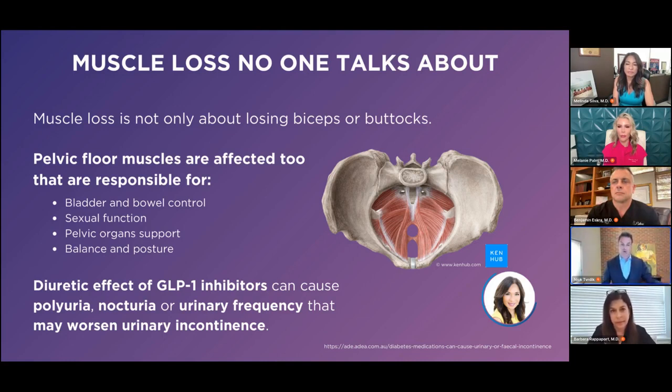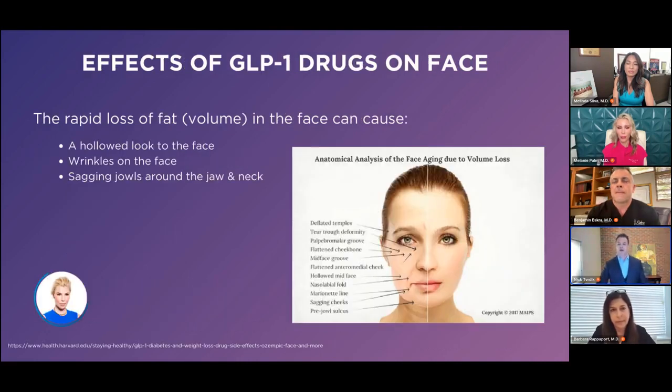I know we've talked about core and pelvic floor and some of that, but it's also affecting the face. So Dr. Palm, could you please talk to us about how this is affecting the face and what you're seeing? Yeah, I think there's a lot said of Ozempic face. I think that was mentioned by one of the prior speakers. And so when we have rapid weight loss, I sometimes see this even with pregnancy, where there are large changes of weight, and then postpartum, women complain that, boy, my face is deflated.